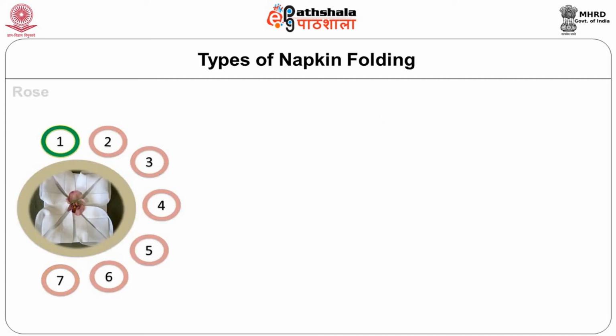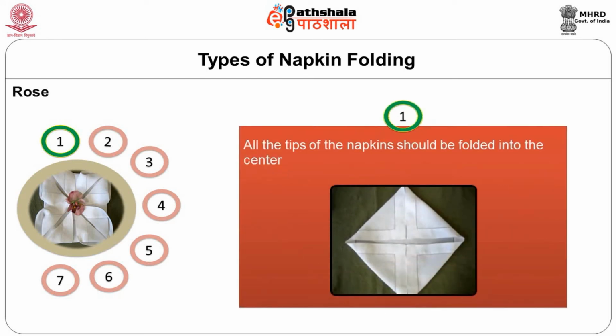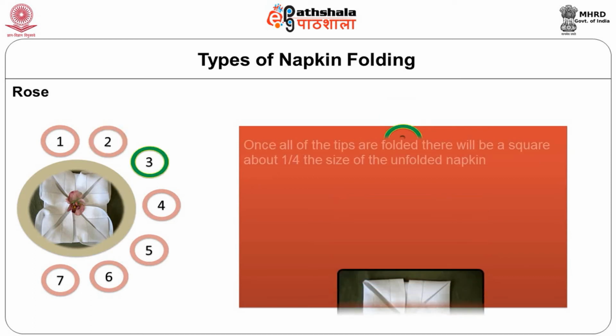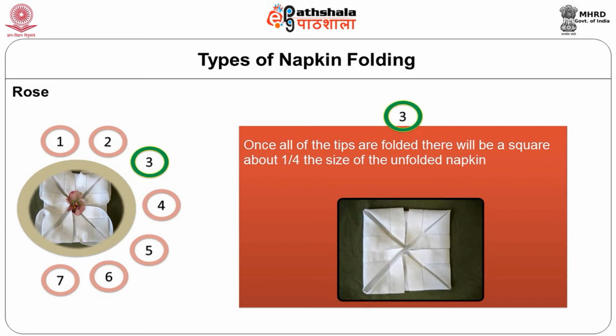Now next let us see how to prepare a rose type of napkin folding. To prepare this rose type of fold, the first step would be all the tips of the napkin should be folded into the center. Next, the napkin should be turned over and the outer corners folded in so they meet at the center once again. The third step will be, once all of the tips are folded, there will be a square about 1/4 the size of the unfolded napkin.